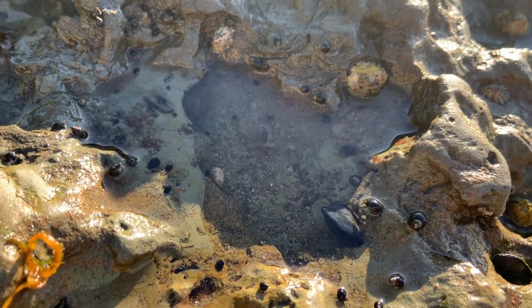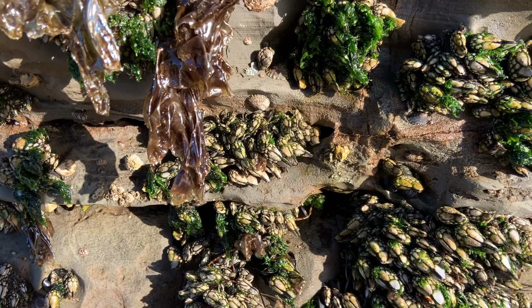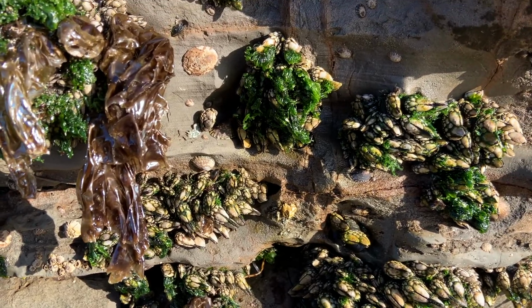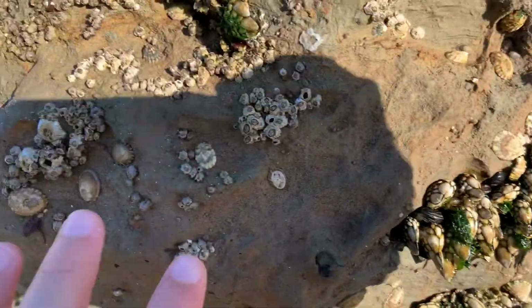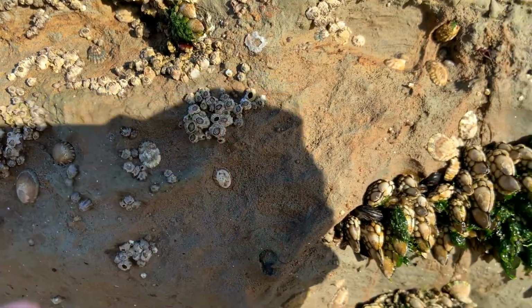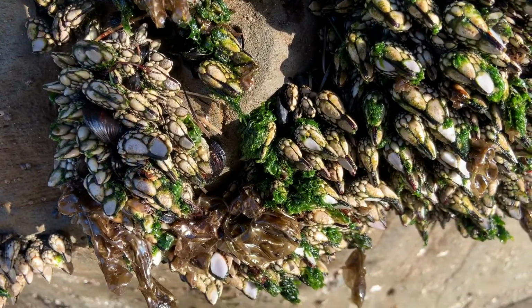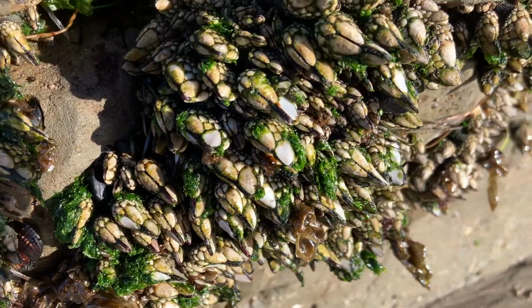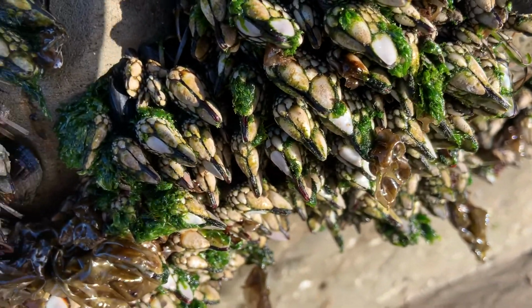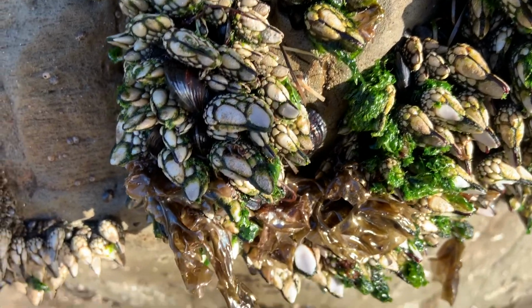Here's a mussel. Now something interesting that I want to point out in this area is that previously in the upper intertidal we saw some barnacles, actually just like these, that are super flat and not very big. But here in the upper intertidal, we are seeing some bigger barnacles, so things that have a bit more surface area and are more at risk of potentially drying out if they don't get enough water. And these are characteristic of the upper intertidal.